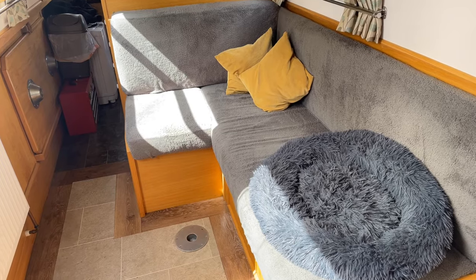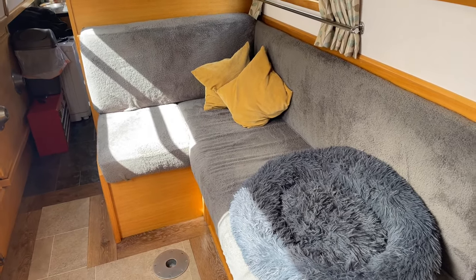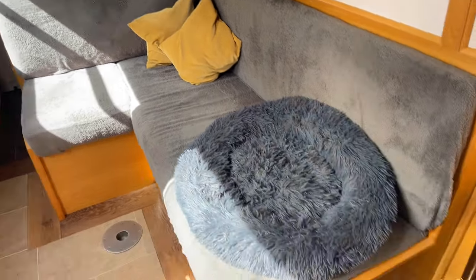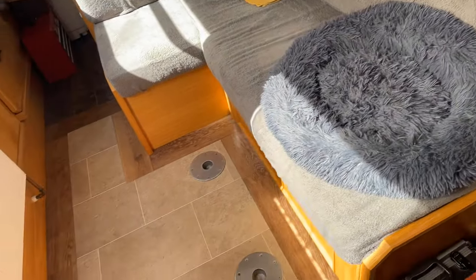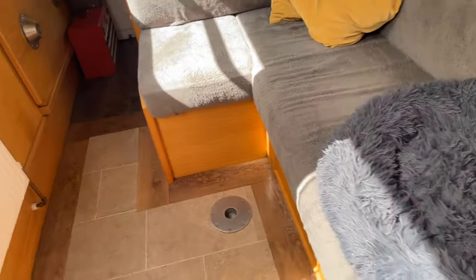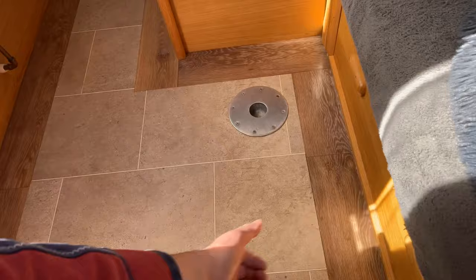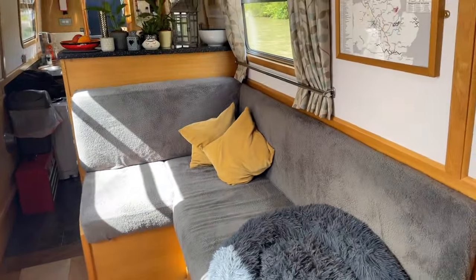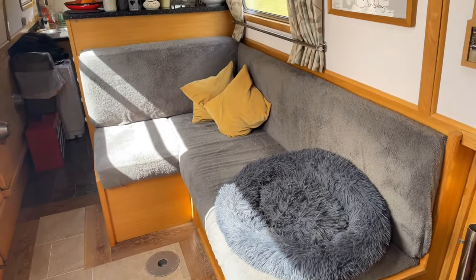So this is a dinette. We put covers on it in case Nixie manages to come in with muddy feet and that, and she keeps her bed just there. It can extend to make a full double bed. There's a sliding bit that comes out and it makes up into a full double bed. And according to my sister and brother-in-law, it's very comfortable.